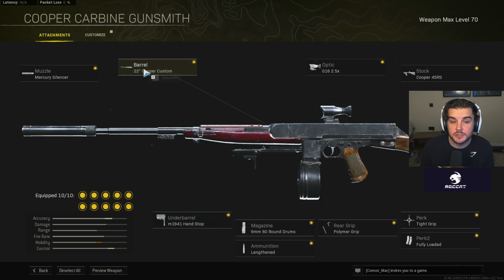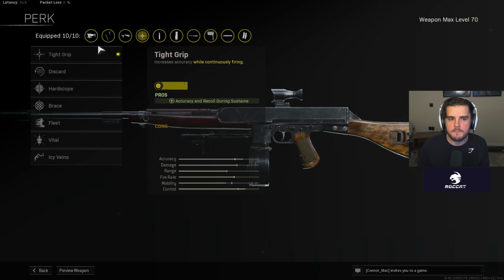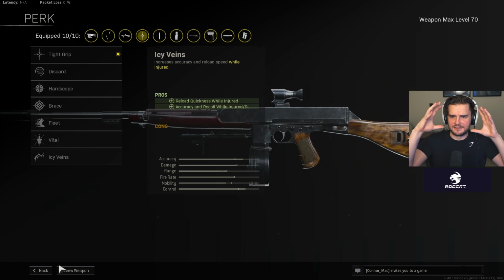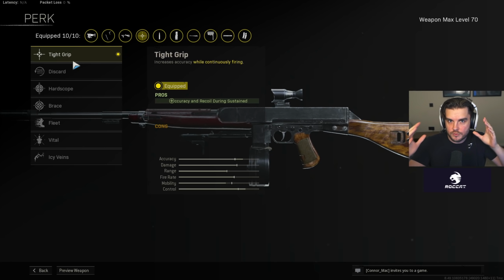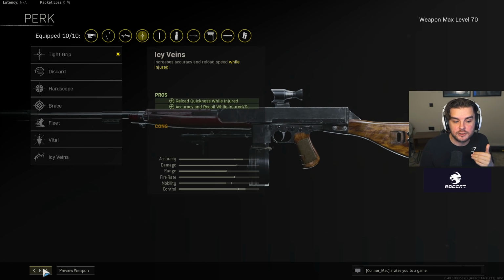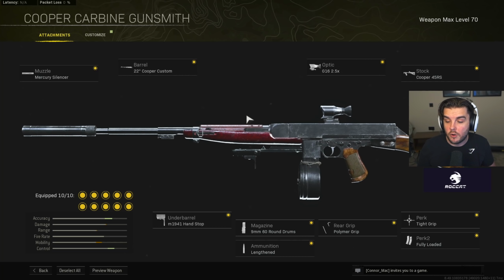Mercury silencer, 22-inch Cooper custom barrel, G16 2.5 times optic, the Cooper 45 RS stock, tight grip. This is probably one of the best perks in the entire game for recoil control. Don't know what it is. It just makes it super solid. Most people would go for Vital because of the increased torso damage, but this just makes it really good for those mid to long range fights because you need to make sure that the recoil is as tight as possible. Fully loaded, polymer grip, the 60 round 9mm drum, lengthened for that increased bullet velocity, and then the M1941 hand stop. One of my favorite assault rifles to use at the moment if I'm not using the Bren, because the Bren can get a bit boring.